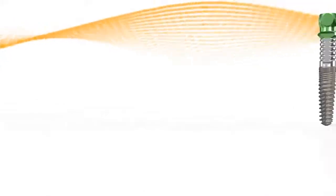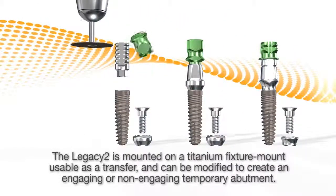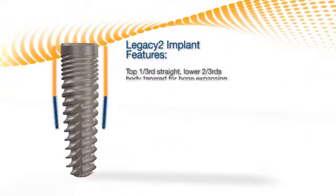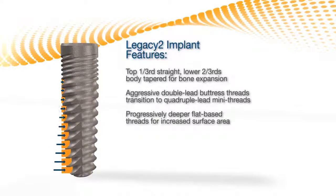The Legacy 2 is mounted on a titanium fixture mount usable as a transfer and can be modified to create an engaging or non-engaging temporary abutment. Its design features the top third of the implant straight with the lower 2/3 tapered for bone expansion. Aggressive double lead buttress threads transition to quadruple lead mini-threads. Progressively deeper flat-based threads increase surface area, and 3 aggressive self-tapping grooves extend 2/3 of the implant length.